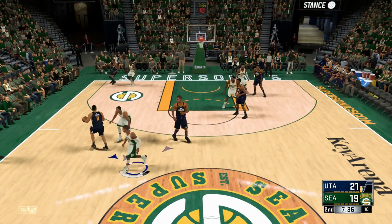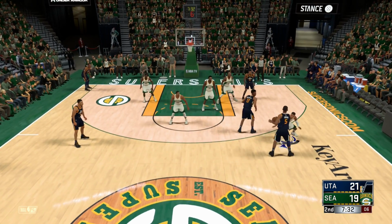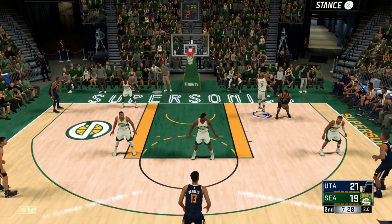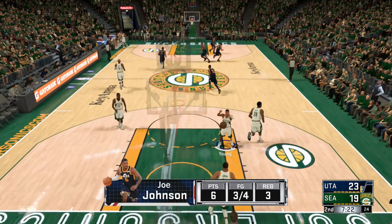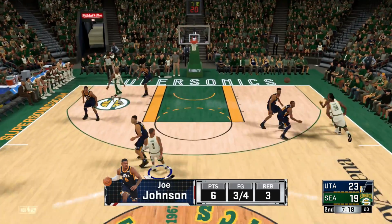Now, here's Exum, defended by Young. Bradley sets the pick for Hood. 5 on the clock. Johnson against Spates. And the shot is good from Johnson. Well, Kevin, we know Joe Johnson is a dynamite scorer from the mid-range. You better stay attached to him in that area.